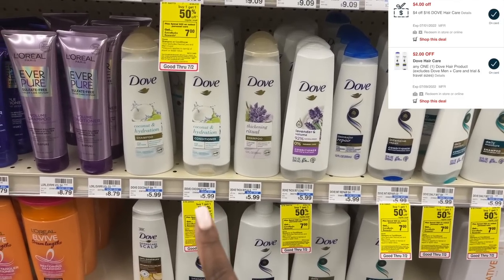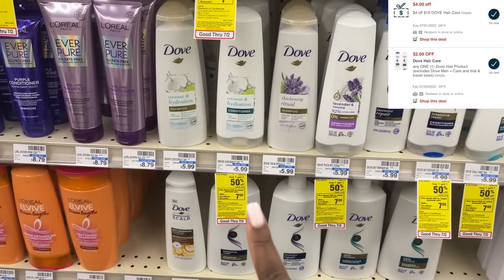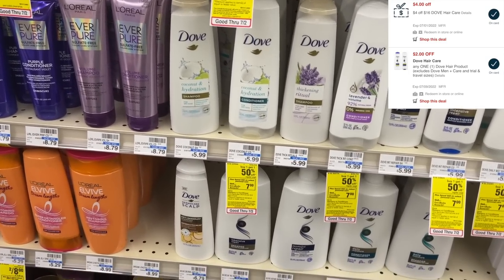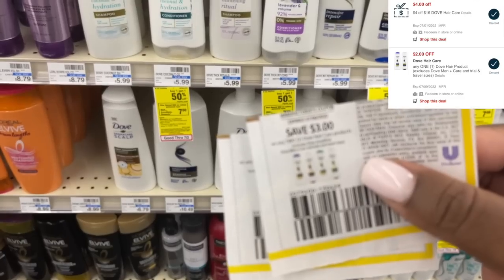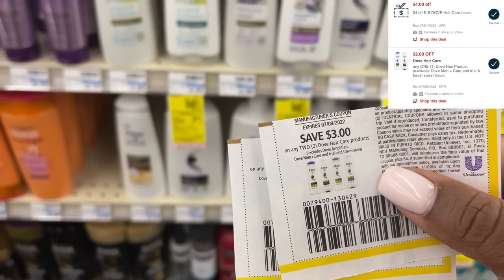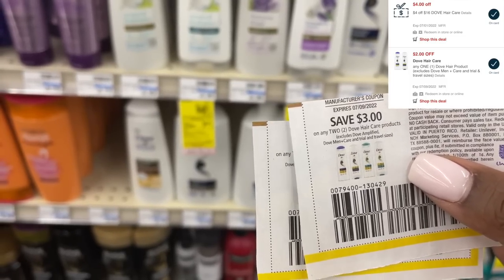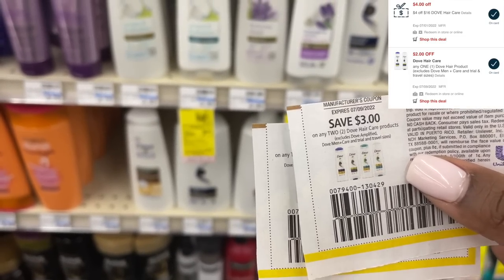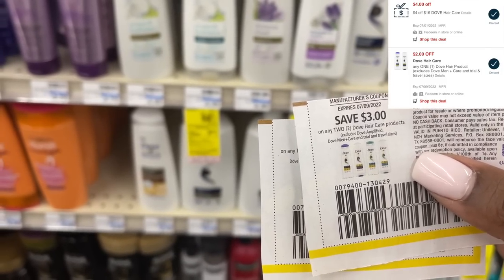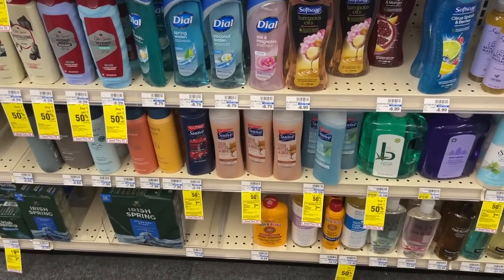The coconut and hydration usually always work, so I'm going to grab 4 of these, and they are buy one, get one 50% off at $5.99. We're going to be using a total of 2 of these 3 off of 2 manufacturer coupons that came out in today's inserts, and I also have a $2 digital that will probably double dip, and a 4 off of 16 CVS coupon.